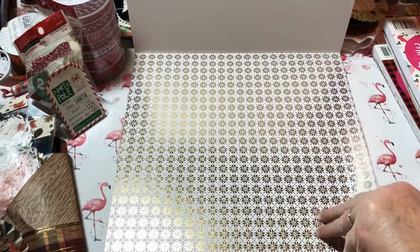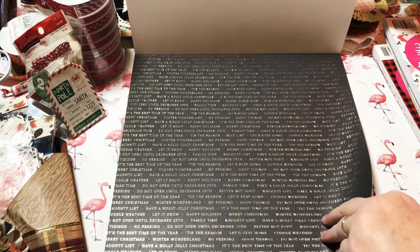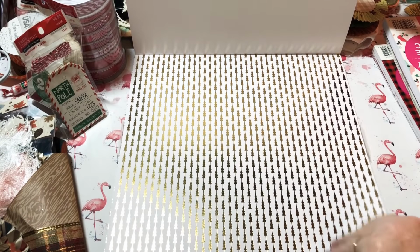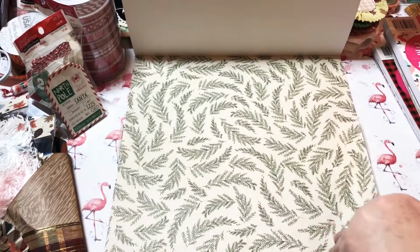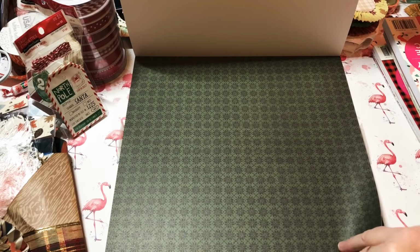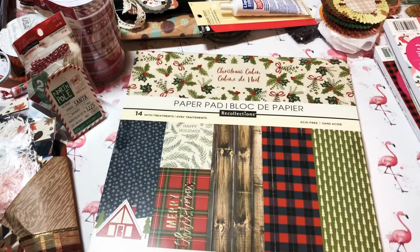But before then, I need to look at this beautiful paper. Y'all, I'm nuts. I love paper. I'm a paper collector, not a paper hoarder. Now, isn't this gorgeous? Gold, shiny Christmas trees. And this is absolutely beautiful. Love it. This is such a traditional type paper pad. I love it. And look, looks like a table. I love that. Okay, so I got that one.